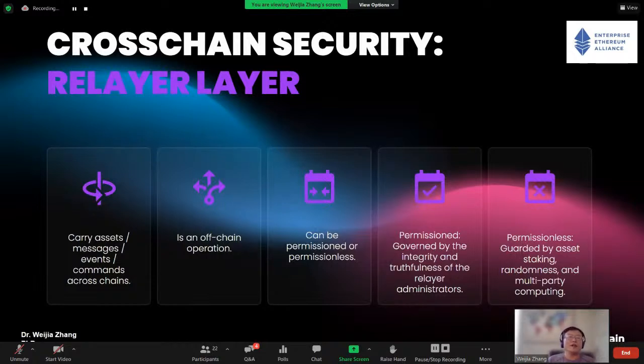And then the relayer. The relayer is a layer to carry the asset, to transfer the asset, message, event and commands from a source chain to the target chain. And this is an off-chain operation, so it's more difficult to secure because they are not on-chain. All the blockchain features like immutability and transparency are not governed here with the relayer. So it's very important to look at the relayers to see whether they are permissioned or permissionless. If they are permissioned, then they need to be governed by trusted administrators. And if it is permissionless, then it should be governed by asset staking, randomness and multi-party computing.